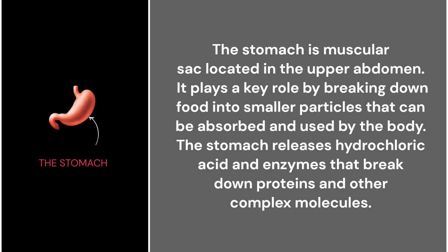56. The stomach. The stomach is a muscular sac located in the upper abdomen. It plays a key role by breaking down food into smaller particles that can be absorbed and used by the body. The stomach releases hydrochloric acid and enzymes that break down proteins and other complex molecules.